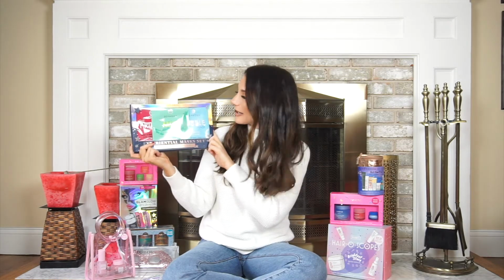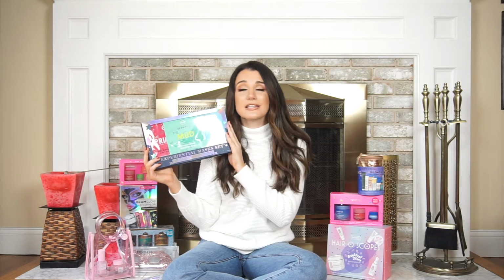Okay, let's do this. So what we have here is the Sephora experimental mask set, and it comes with 4 different sheet masks. You have a charcoal, a mud, a bubble, and a primer mask. This is just super great for anyone who likes those quick little spa days or nights in where you're like, okay, let's just face mask and tea. Let's make it a thing, huh?